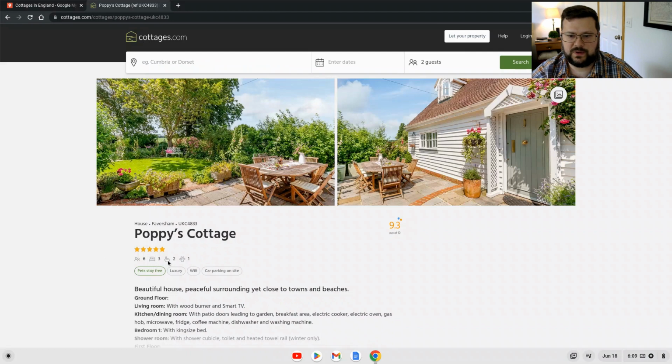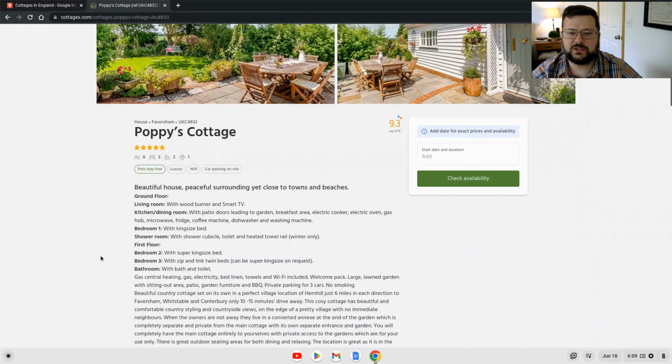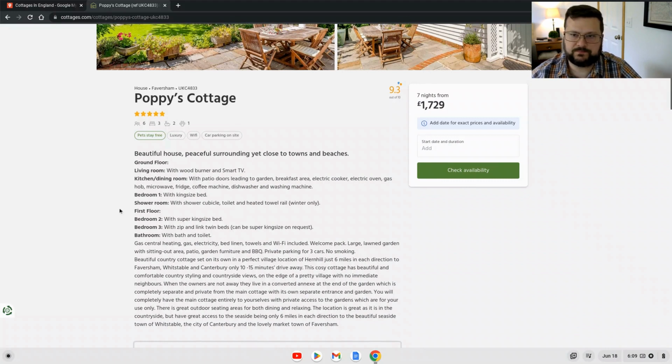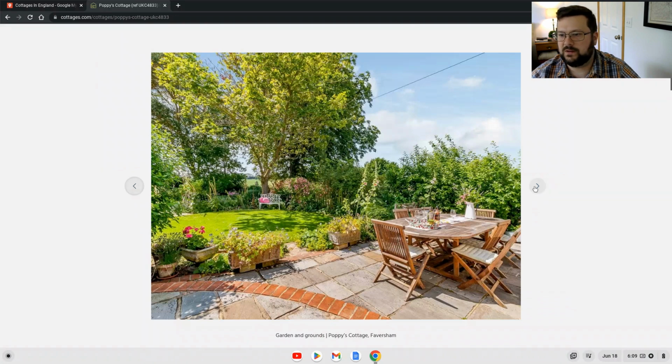So this one has 3 bedrooms, 2 bathrooms. One of the first things I always look at when doing my research is the size of the beds. We got a king size, which would be like a queen, and a super king size. Zip and link twin beds. Zip and link, I see a lot. It just means it can either be set up as 2 single beds or 1 super king size bed, depending on how you want it. So look at these cool gardens and stuff. Let's look at some of the other pictures that we have here.